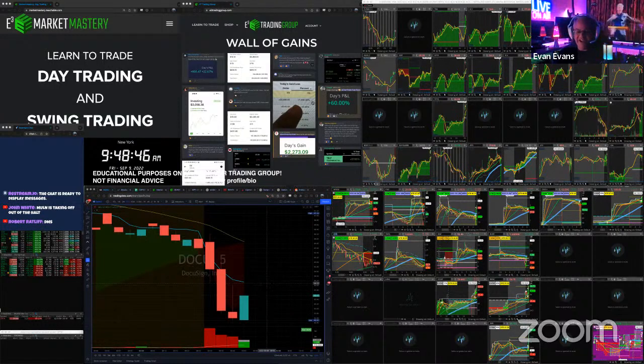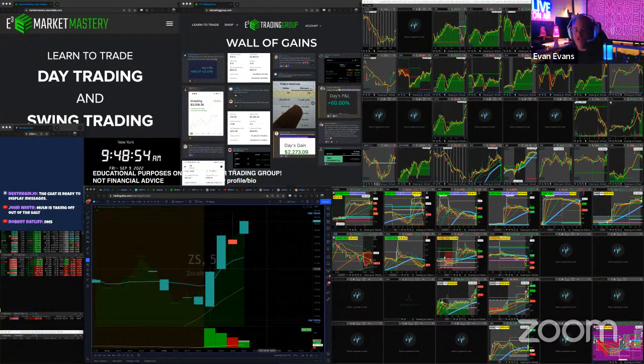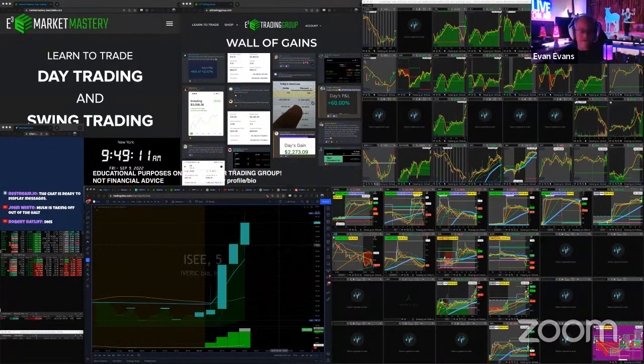Still not yet, guys. We need it to get over the prior high of the prior candle. How is Z-Scaler doing? Z-Scaler, you're still in the trade. The current stop is 178. 178 current stop on Z-Scaler, ZS. And that would probably be slightly profitable for you if it hits, but follow the path of victory. ISEE now hitting 20.28.